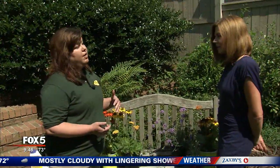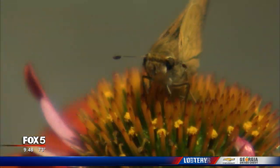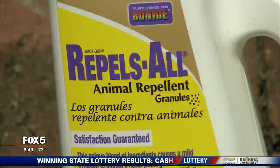Okay. Now it is important to note that a very hungry deer will eat anything, so they will eat these. So it's best to mix, as you mentioned before, mix your methods. Plant things they don't like. If you're planting things that they do like, plant them close to your home, and then use a mix of repellents.